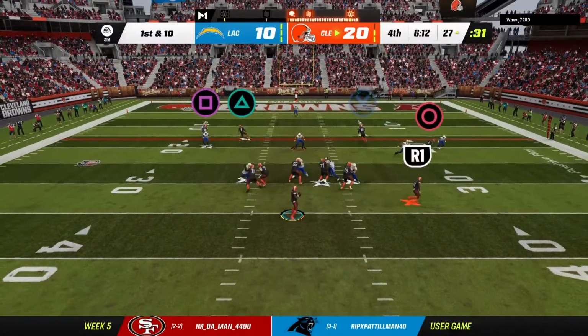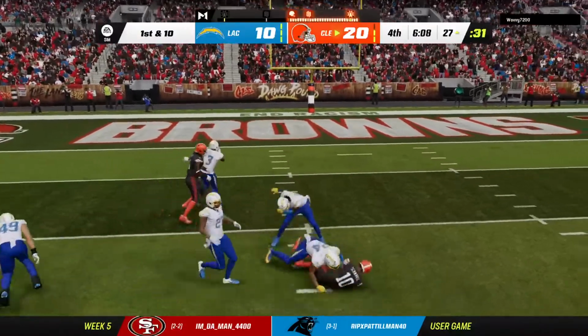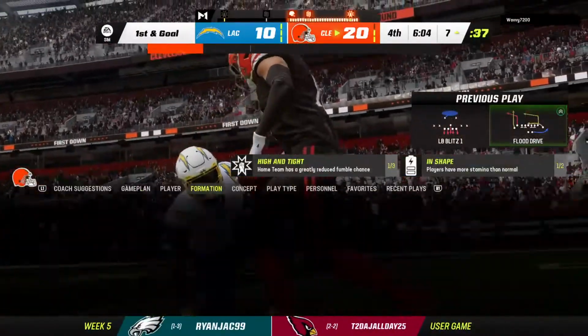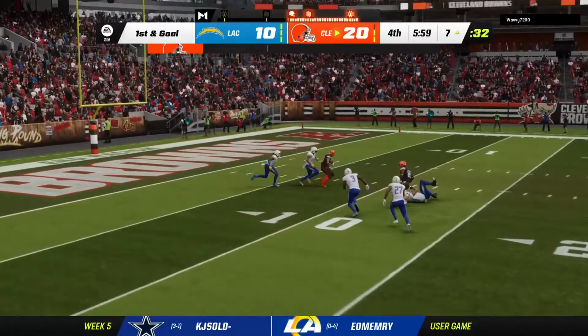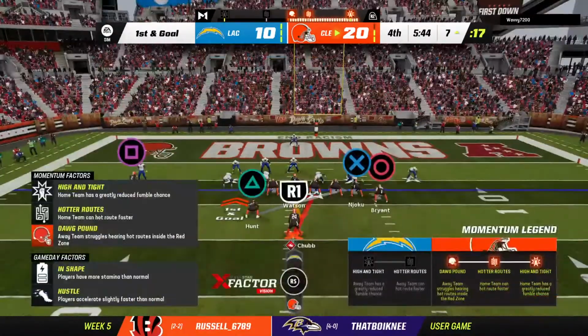On first down, Watson. And he will find his man Schwartz. That's complete. And brought down, but not before they get it inside the 10 to the 7. Another good gain. That's now 35 yards combined on those last 2 plays. A good chance now to put this game on ice. This is 1st and goal.